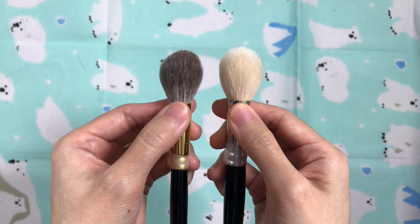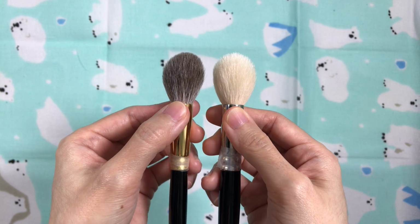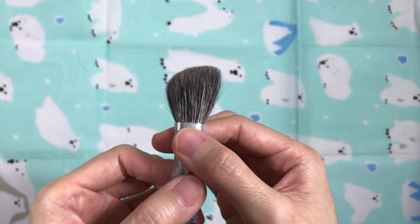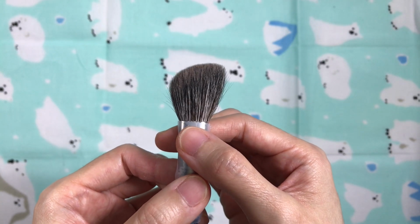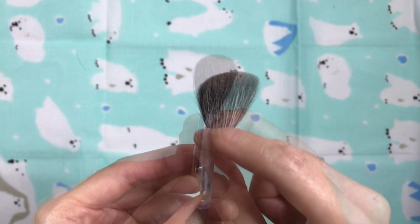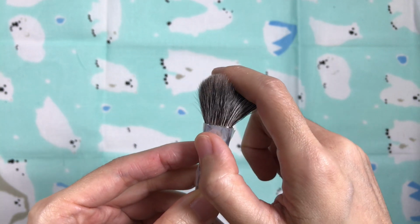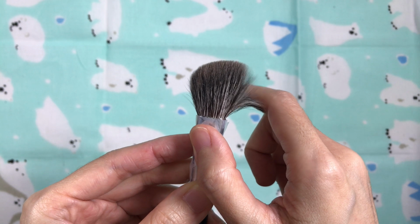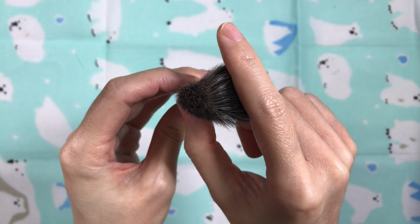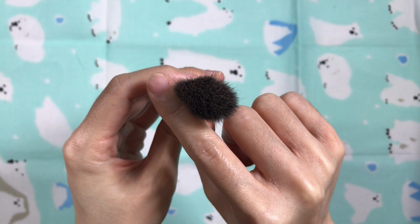I love rabbit tail pom-poms. The G511 provides a more natural finish if you're not into blinding highlights. It's a small angled head made out of a mix of goat and squirrel. The ferrule is oval-shaped and pinched. The head is on the loose side and isn't dense, so it gives a lighter diffused effect. Oh, that was just glitter.